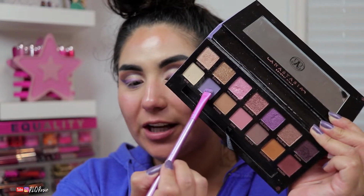So now I'm going to go into the infamous shade of Soul, which is the shade everybody's been using, and blend out the bottom.